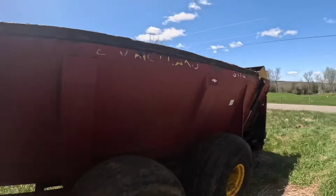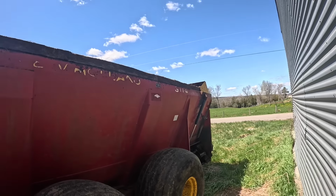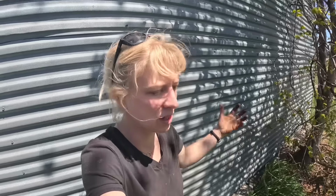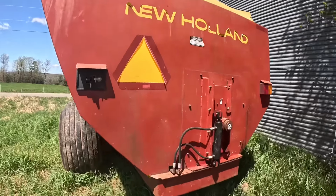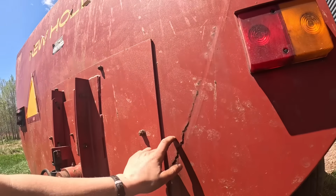Some of you guys were asking what model this was, and I really didn't know until I cleaned it off. It's a 3114. I think that's like the next size down from the biggest that you can get. I'm not 100% sure. I think it's not the biggest, but the next one down from that. It cleans up good. Not bad for a 17-year-old spreader. It's got a few spots on it that'll have to be replaced in a couple years. Like, we're gonna need a patch there. It's leaking just a little bit.